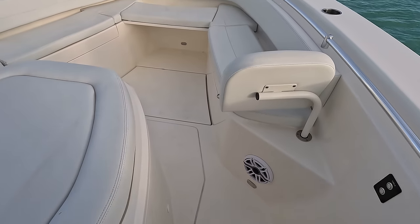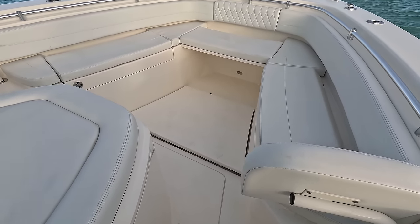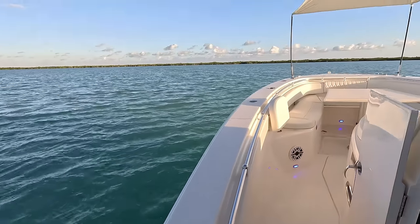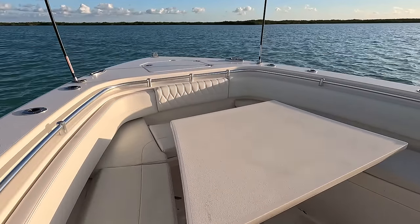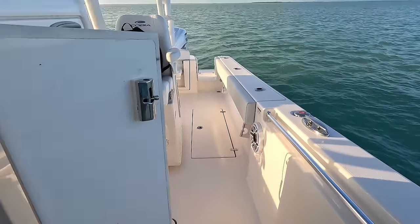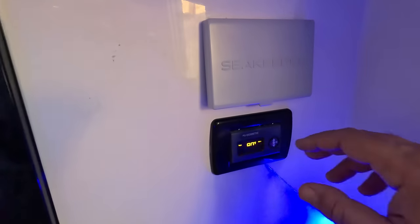All right, first things first, set up the table. All right, guys, so I got the tarp set up, the table for a little snack later on. Bringing you guys in here. Went ahead and turned on the AC so it can start to cool down.